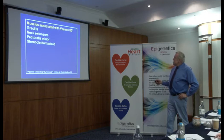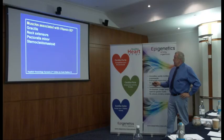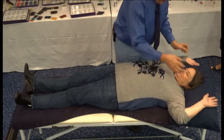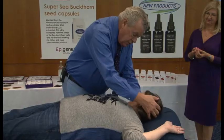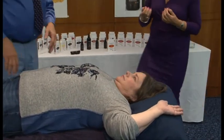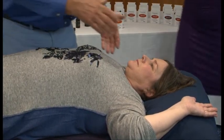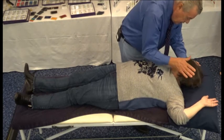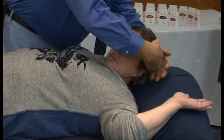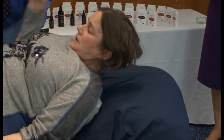Muscles associated with B3: gracilis, this is an adrenal-related muscle, the neck extensors, which we saw with B2, pectoralis minor, which is to do with the immune system, and sternocleidomastoid. So what we do is we just take the neck flexor, we'll use this one on this side, so push up against my hand, and if you could pop a few grains of NADH, the reduced form of it, on the tongue, and we lift up again, and push against me there, and now we've got a good strengthening here. So this one works really well for you, is NADH. Okay.